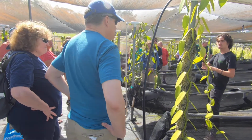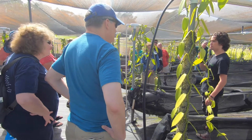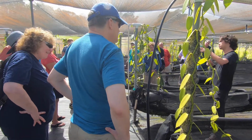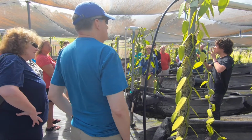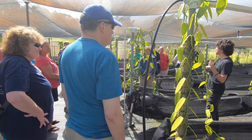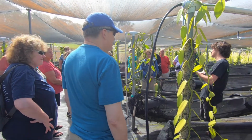The United States is the world's largest consumer of vanilla. In the past 3 years, vanilla's price has gone up by 600%. A pound of vanilla beans, which is about 100 beans give or take, used to go from $300 to $600. Now it goes from $600 to $1,700. Very, very expensive stuff. So it's a great time to get into the business.